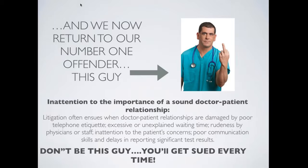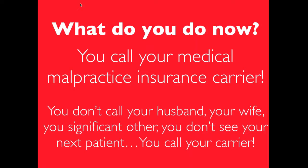So now we return to this offender, our favorite guy here giving us the finger. Inattention to the importance of a sound doctor-patient relationship is really a problem. You have to have a good rapport with your patient. You have to have wonderful telephone etiquette with your staff. Try to eliminate excessive or unexplained waiting times. Rudeness by physician or staff will get you every time. Or if the patient deems that you are not listening or hearing them, poor communication skills can get you sued pretty often.